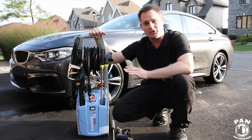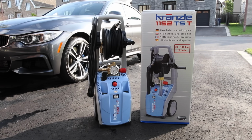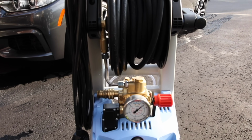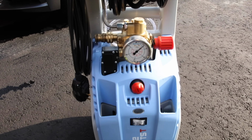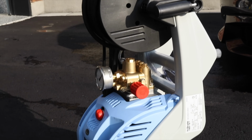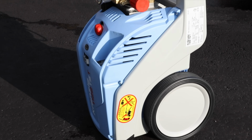So for every day, my go-to pressure washer is probably the best electric pressure washer on the market. It's my Krenzla 1122 TST. In Europe, that version is known as the 1152 TST. Basically, it's rated at 1,400 PSI max, but more importantly, it has a stout 2.1 gallons per minute of water output, which I really like.